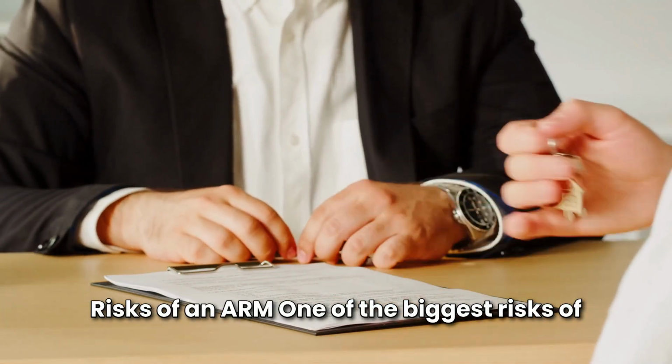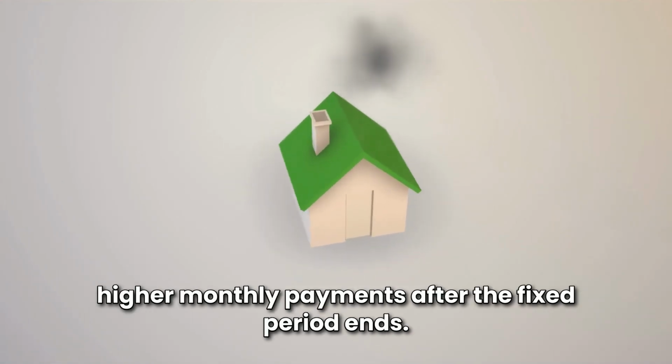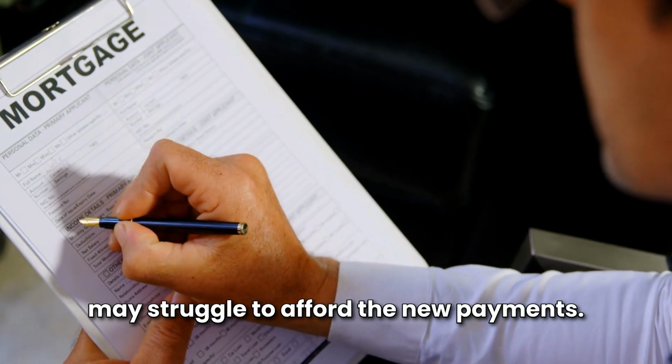Risks of an ARM. One of the biggest risks of an ARM is that interest rates can increase, leading to higher monthly payments after the fixed period ends. If market rates rise significantly, the borrower may struggle to afford the new payments.